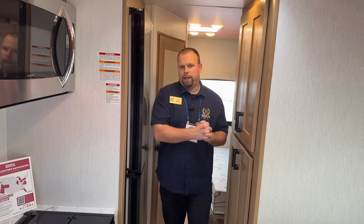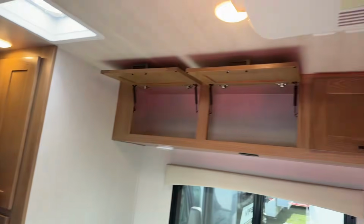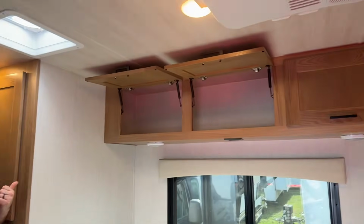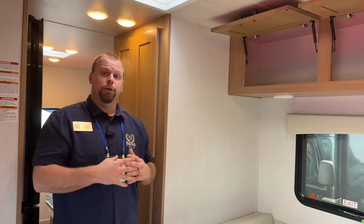Up top here for heating and cooling, you guys see above, you're going to have your AC with your distribution panel. That'll force wind perpendicular, both north-south through the coach and east to west. And then you have your 30,000 BTU furnace.